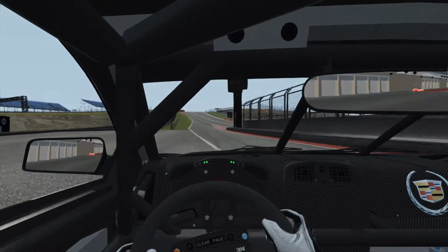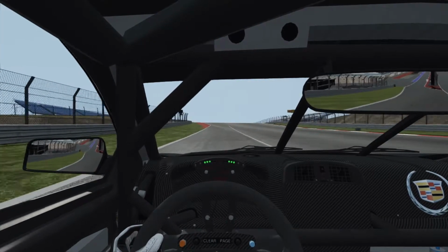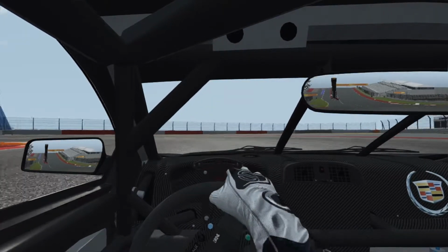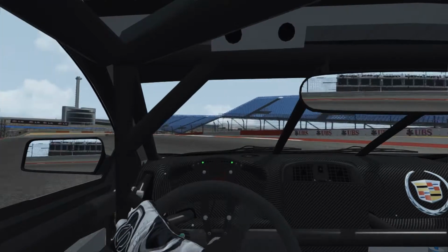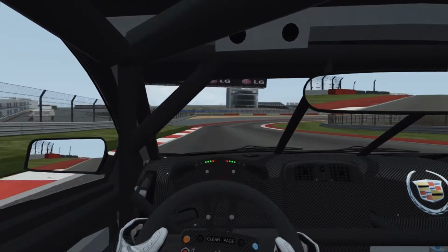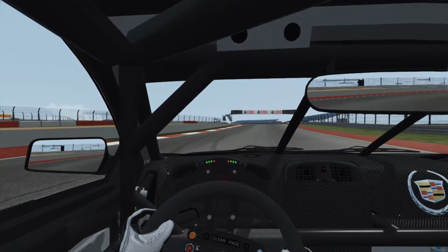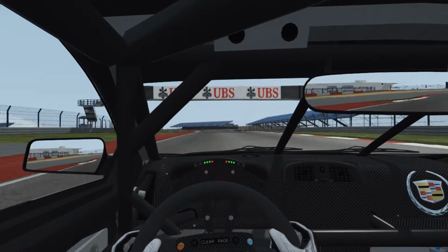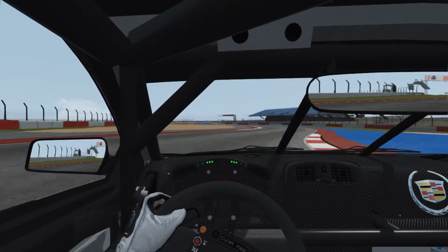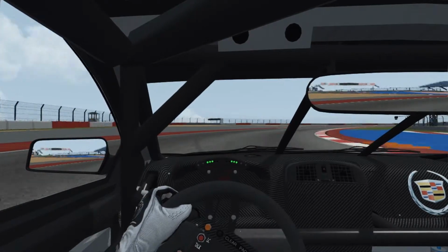Obviously, I've been round in the first car of the day, the Mustang. Got a bit of an idea of the circuit and the braking points, etc. Had a couple of little mistakes in the first car, but no real major offs, so that was good. Obviously, we've now stepped up to a full-blown racing car. Still like a tin top type car, a GT touring car style of car.